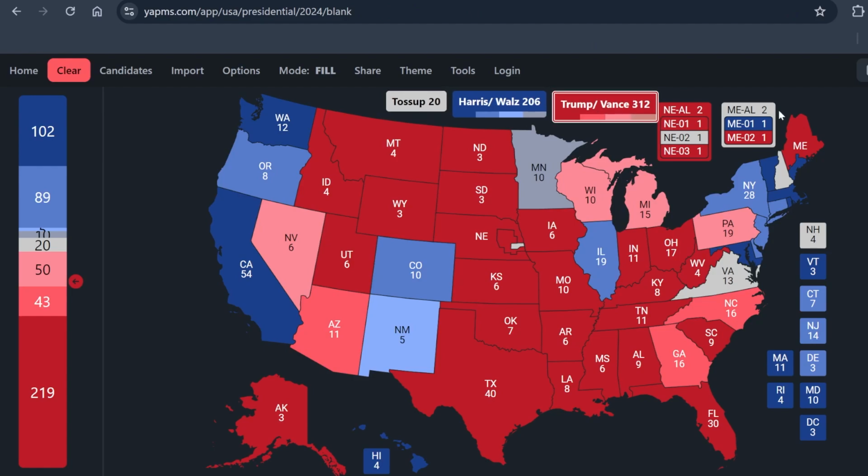But a state that I do see flipping in Trump's best case scenario is the state of Virginia. And Virginia is one of those states where I do not think it will flip to Trump in a normal scenario. But in his best case scenario, I do think he would flip the state of Virginia, be it by a less than half a point margin. It would be probably the closest of close margins.